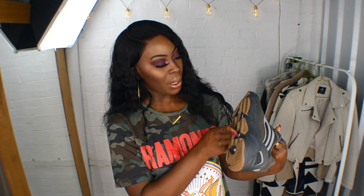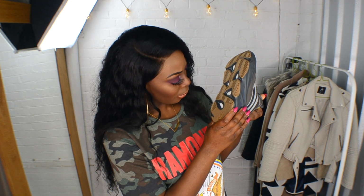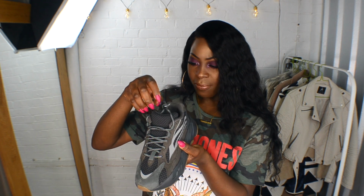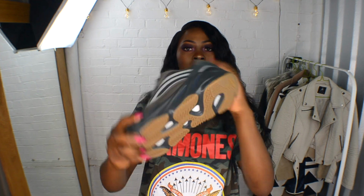But let's analyze these. These are the trainers. I think they're pretty good quality. I'm not sure if that's how that's supposed to be. I think they're quite nice. It doesn't have anything on it to say they're Yeezys. I'm not sure if that's how the real ones are supposed to be, but it's got the Adidas logo at the bottom there. To be honest with you, what I like about these, they're so lightweight.